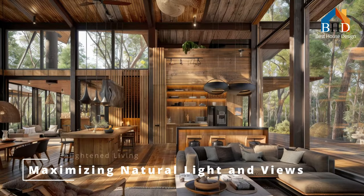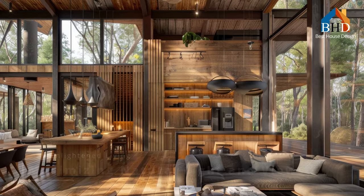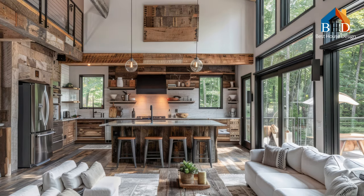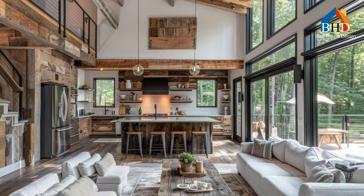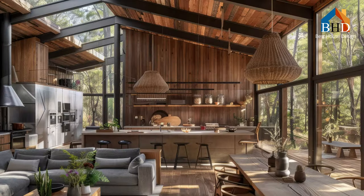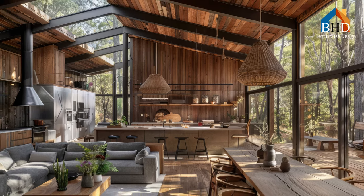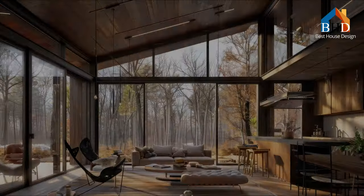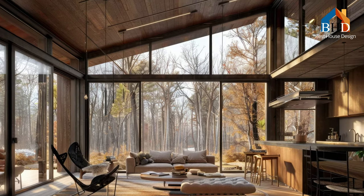Enlightened living, maximizing natural light and views. Bask in the glow of natural light as we uncover the secrets to maximizing windows and views in your cabin retreat. From sunrise to sunset, let nature be your guide as you design spaces that celebrate the beauty of the great outdoors.